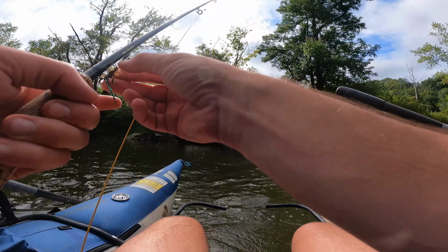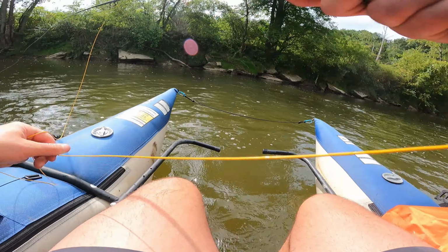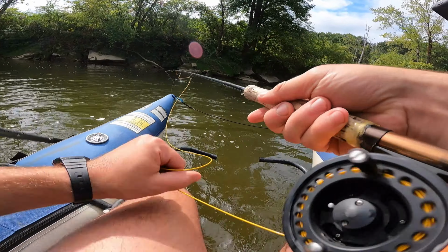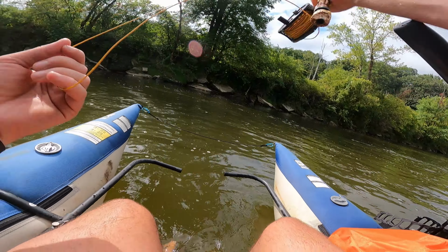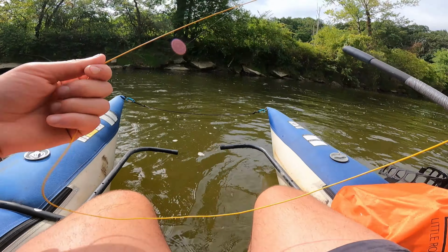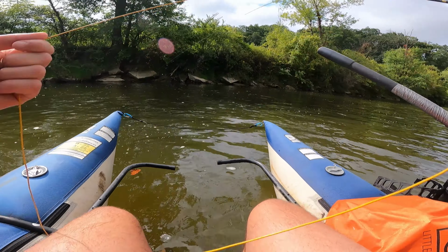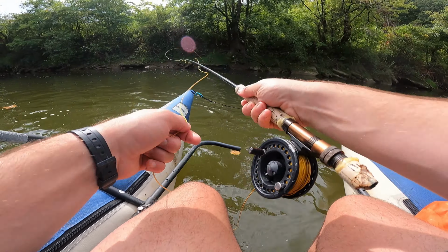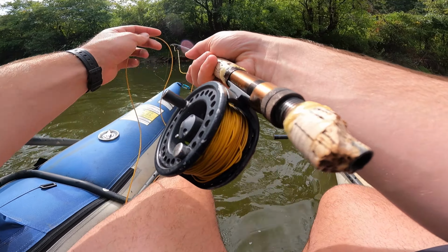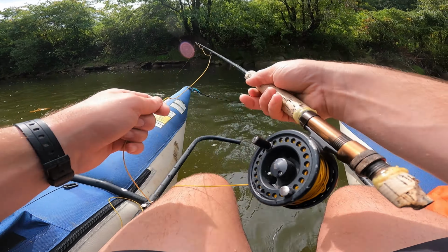All right, so the way that I'm fishing this is that I'm just staying a little bit offshore. I'm casting to the bank and letting it sink a little bit. I have a weight on this also. So I'm letting the woolly bugger kind of sit a little bit. See if you get as close to the bank as possible. That's kind of where they like sitting. Right up in these rocks.